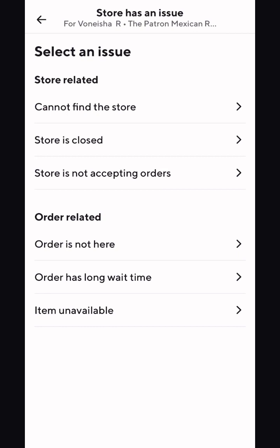But this is also the way that you can kind of cancel an order if you don't feel like waiting for too long. If you've been there for 10, 20 minutes and they're still saying it's not ready yet, it's not ready yet. Remember, time is money. So you don't have to wait 30 minutes for an order to show up. You never know when it might show up. So, you don't want to be missing out on orders. So this is how you can cancel orders.